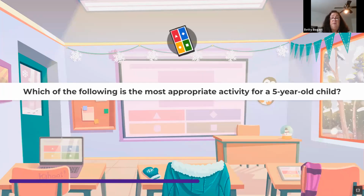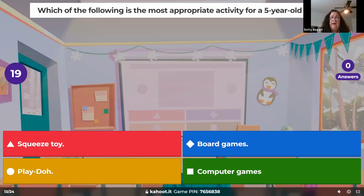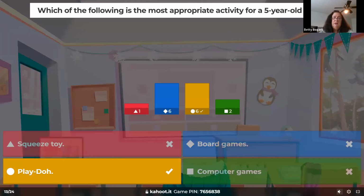Which of the following is the most important activity for a 5-year-old child? Squeeze toys are for babies. Board games may be too much for them. Computer games are going to get frustrating unless they're extremely easy, but Play-Doh, they can do so many imaginative things with that. I mean, it's terrible, it's sticky, it gets everywhere, yes, but Play-Doh is actually the answer.